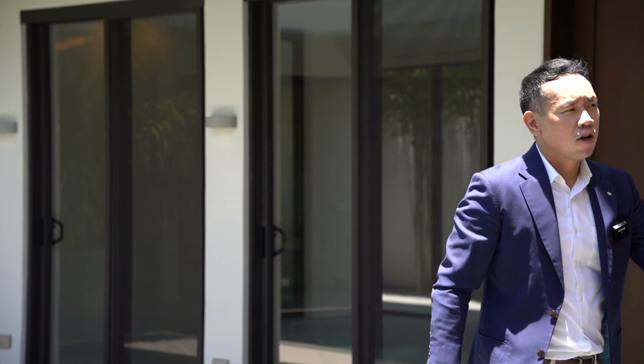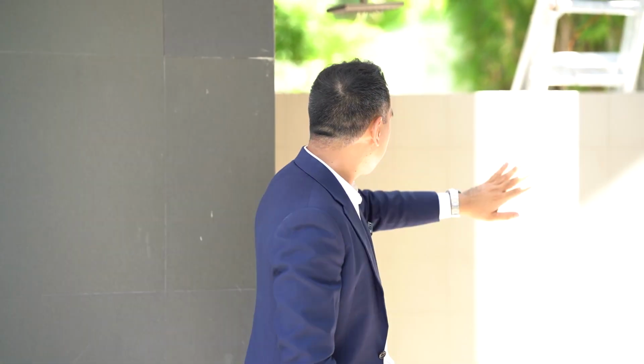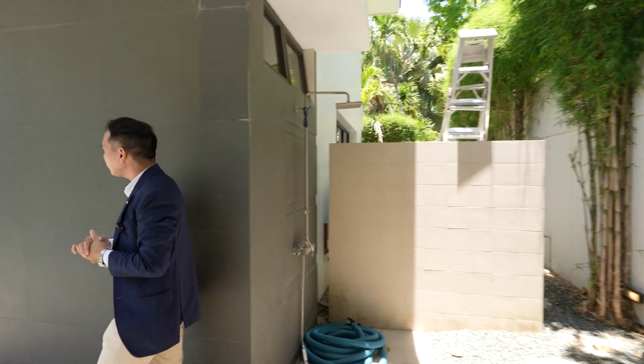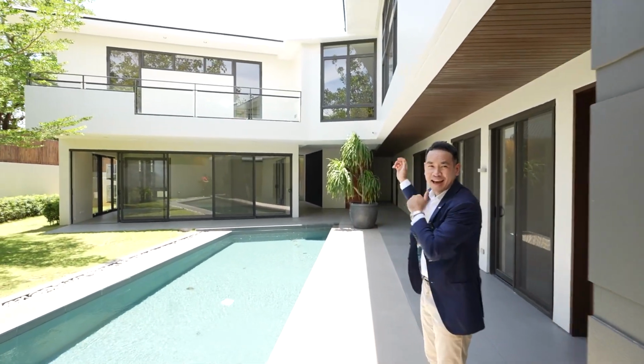So from here, you have an additional shower area here and an additional storage area at the back. And here's another vantage point of the house.